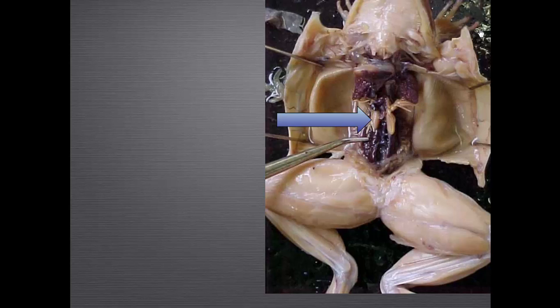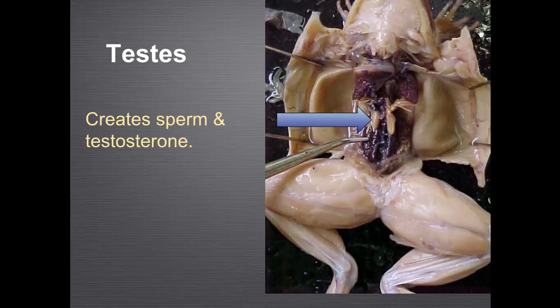All right, how about this? Some of you saw it, some of you did not in your frog. Yeah, those are the testes. This is a male frog. Their job, Connor? Create sperm and also testosterone. See the little bit of the sperm duct here? So a tiny curly tube.